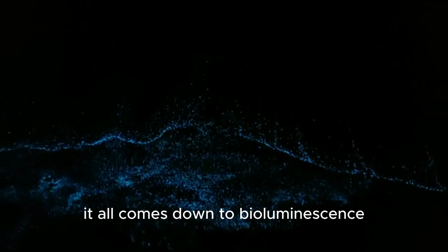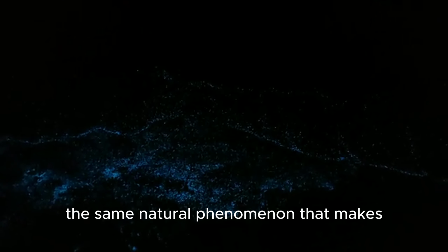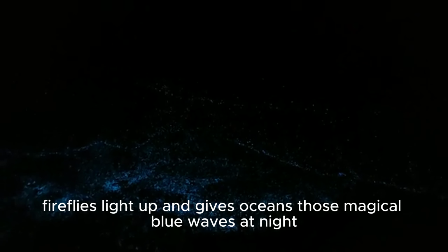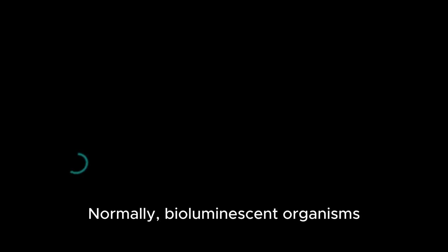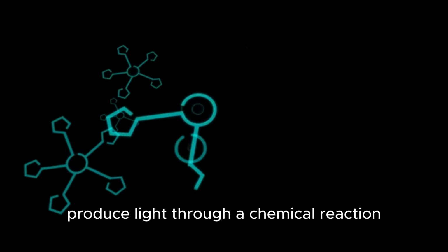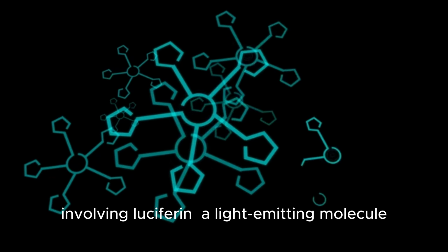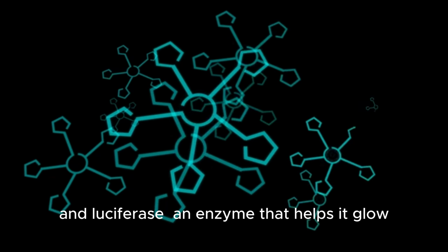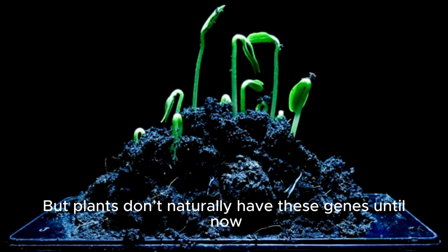Well, it all comes down to bioluminescence, the same natural phenomenon that makes fireflies light up and gives oceans those magical blue waves at night. Normally, bioluminescent organisms produce light through a chemical reaction involving luciferin, a light-emitting molecule, and luciferase, an enzyme that helps it glow. But plants don't naturally have these genes, until now.